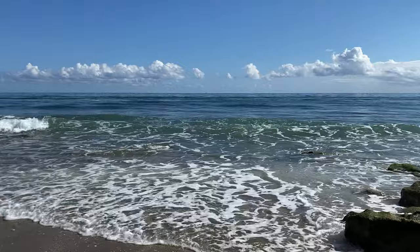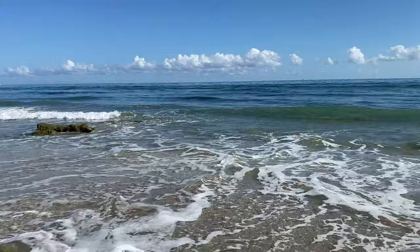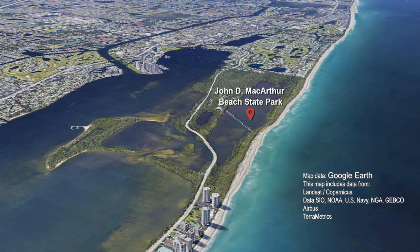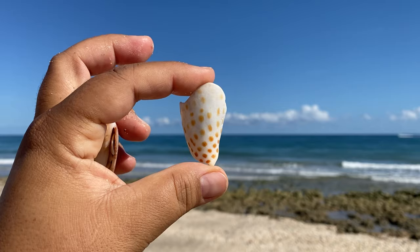I'm Roxanne. Today, I am walking down memory lane to one of my favorite East Coast beaches. I absolutely fell in love with this beach a few years ago after the first time I was here. John D. MacArthur Beach State Park, located in Palm Beach County, is a beautiful 1.6-mile stretch of preserved beach and the only state park in Palm Beach County, a true environmental treasure.